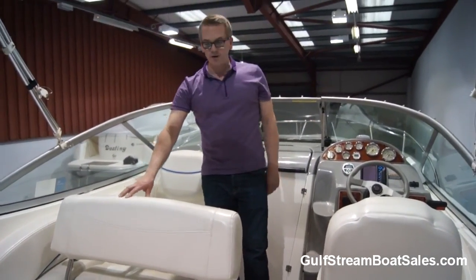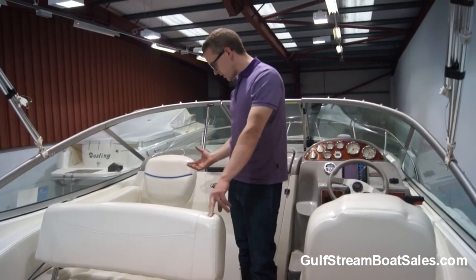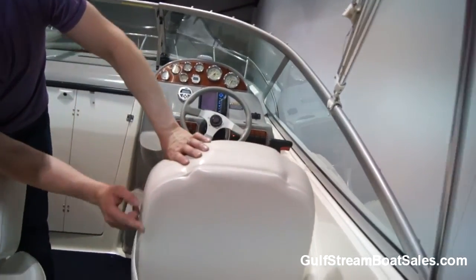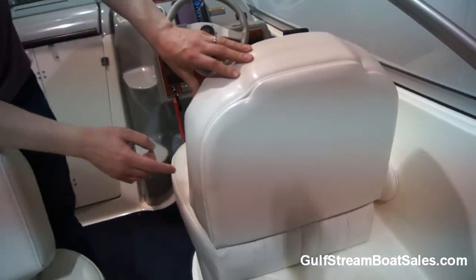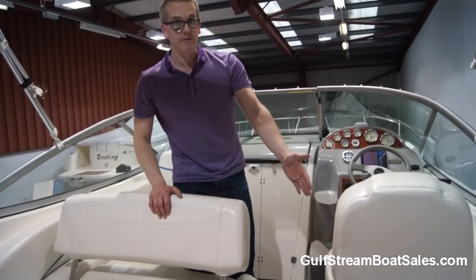Like I said, the carpets are brand new. The rest of the upholstery is perfect. I can't find any tears or stains or discoloration or anything anywhere around the upholstery. The only very, very slight thing I have to point out is a couple of little wear marks. I mean, it's not even really worth pointing out, but I always point it out in these Bayliner 245s because it can be a little bit of a pinch point moving through here, and it's very common for these seats to be torn or rubbed through. So this is literally the best one I've ever seen.